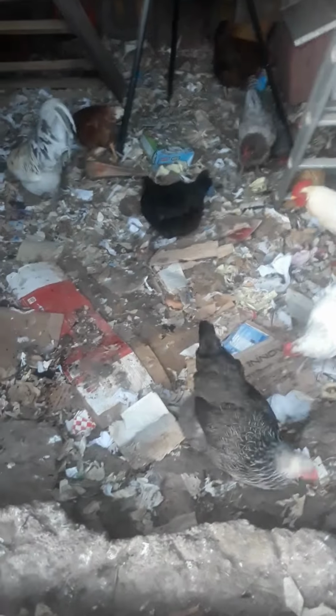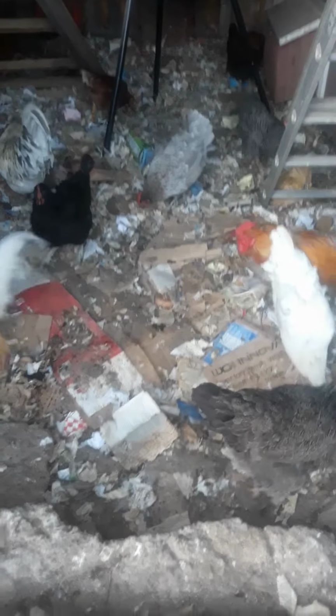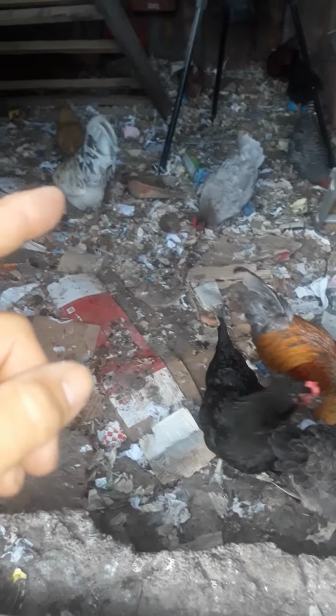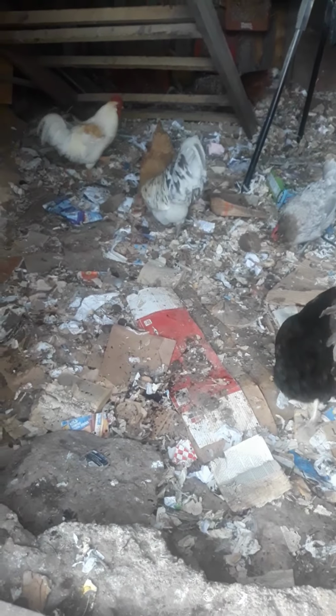So we got the gray one. She's definitely broody. The white one's broody. One of the speckled orange ones is broody. I think one of the other orange ones are broody. Hey. And this bald eagle is broody.